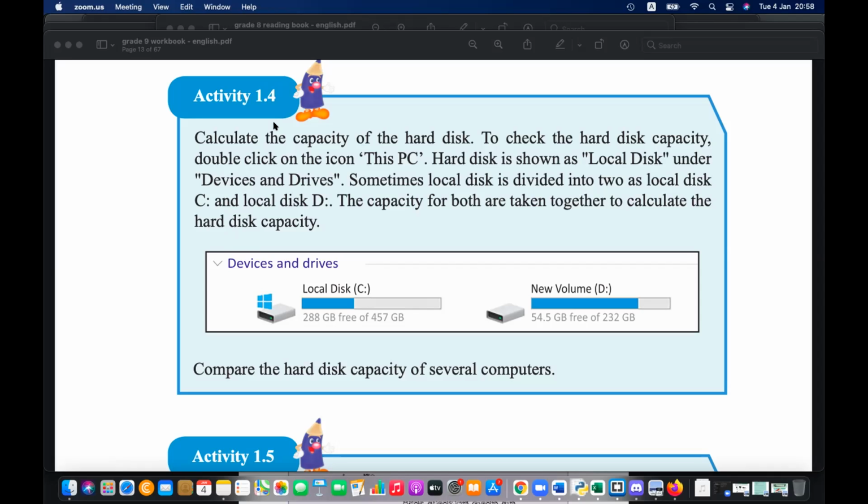Therefore, look at your computer. Sometimes you can find unallocated space. Anyone found that? Anyone? Sorry? No. If yes, please raise your hand because that is really important to you. Anyone found unallocated space? Right, no one. It seems everyone has used the partitions to the maximum.